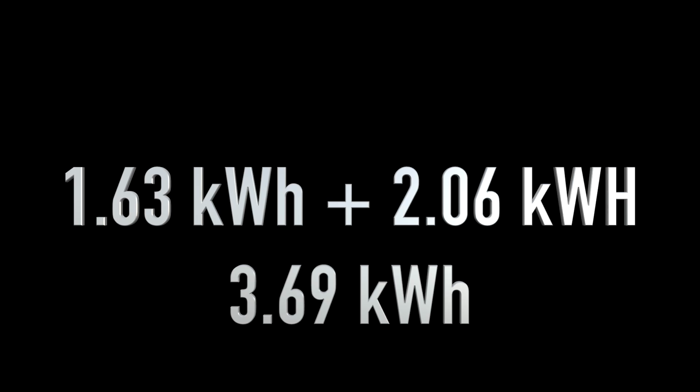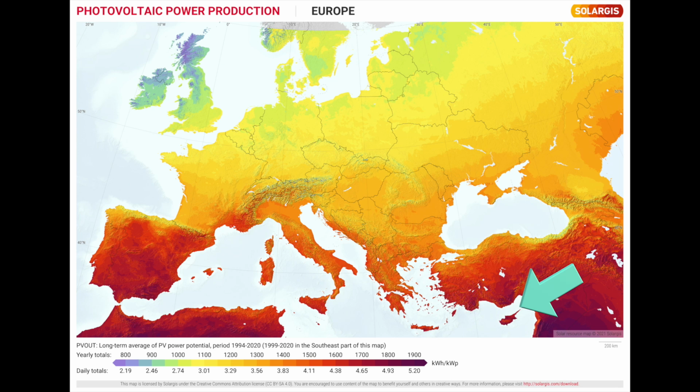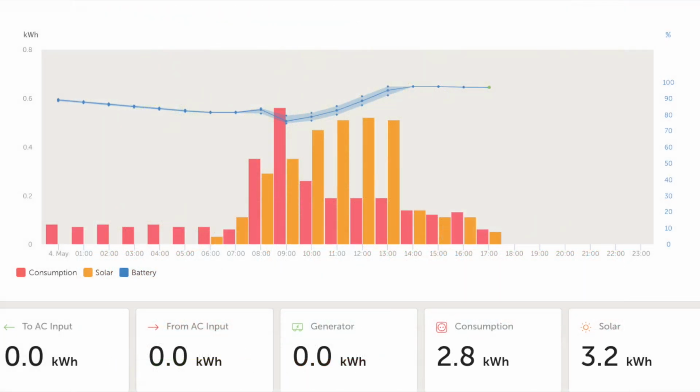That's great stuff. The solar panels and the lithium are really working out well for us. But then of course we are in one of the sunniest places in the world. You can see here 2.8 is what we actually used and 3.2 is what we produced. Our Patreons get to view all the information on our VRM. It's part of the Patreon package. Anyway, let's tell you about lights.